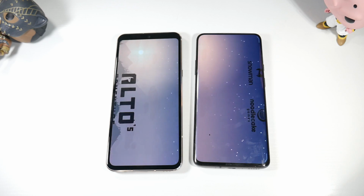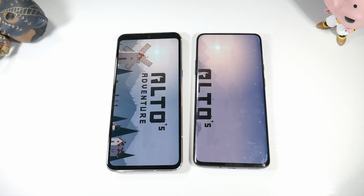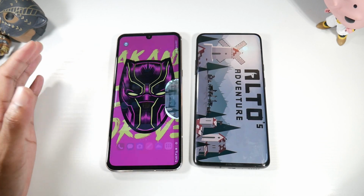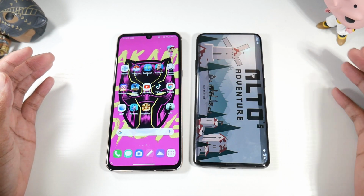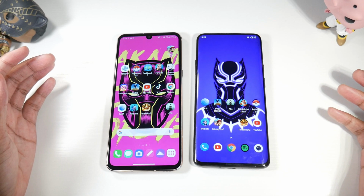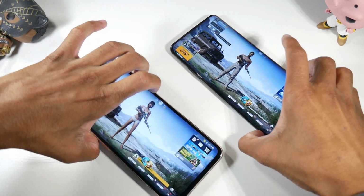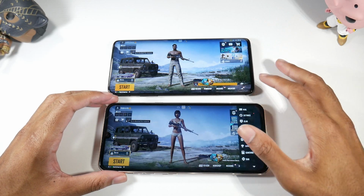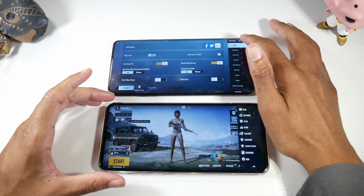So you can see, not anything too crazy, but you will notice overall when you're getting into applications and stuff like that, the experience will be a little bit faster on the V60 for sure here. Now, as far as your gaming experience, like I said, I think the V60 in the long run will age a little bit better because of the processor's power.